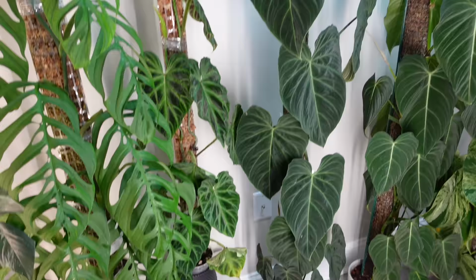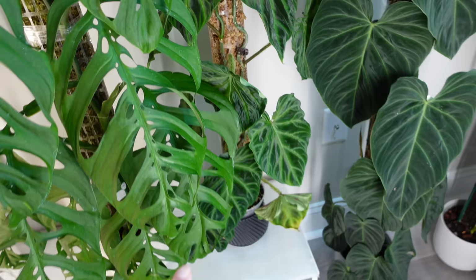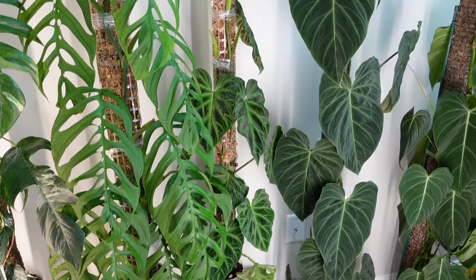You can see the bottom cutting that I added in is yellowing, and this cutting here that I added in is a bit droopy. I feel like that one is probably going to make it, but the one on the bottom I don't think will make it. But those weren't really rooted, so I just tucked them in the front of the pole. For the most part, I don't see that she's really shocked.